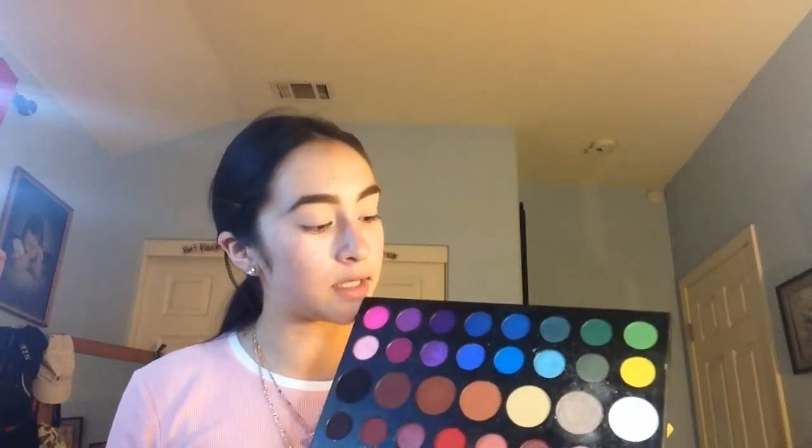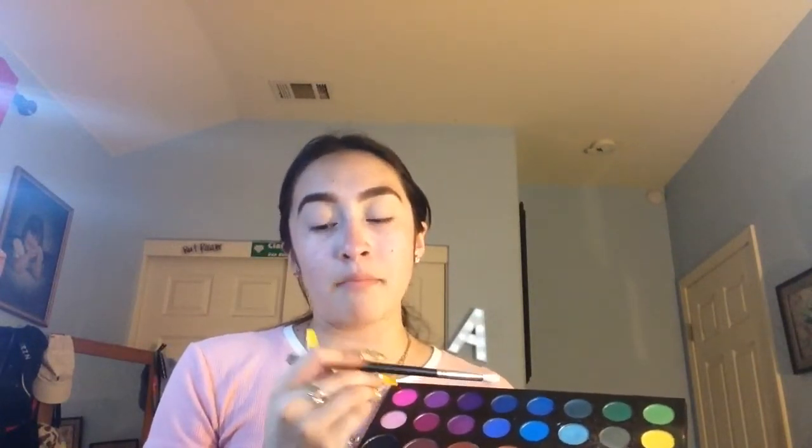I'm going to be taking the blue shade right here, and I'm going to take that on the M433, and pack that on the outer part of my eye. So this is looking a little crazy right now, but I'm going to take the M166 and this green shade. I'm going to mix both of these shades together and put that next to the blue. This is looking a little crazy. Let's hope we can fix this, because I don't know how this is looking.